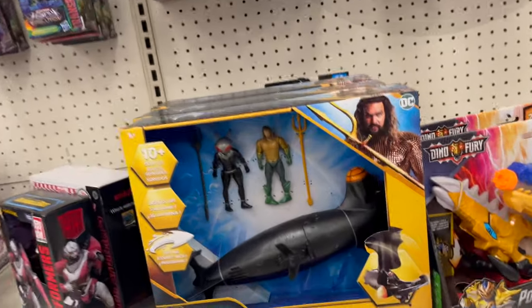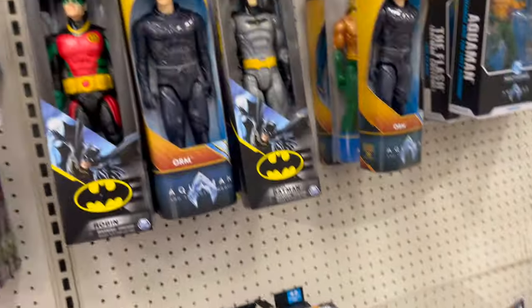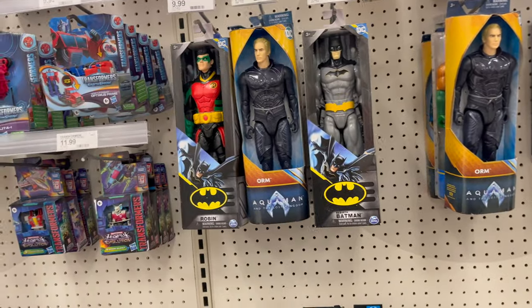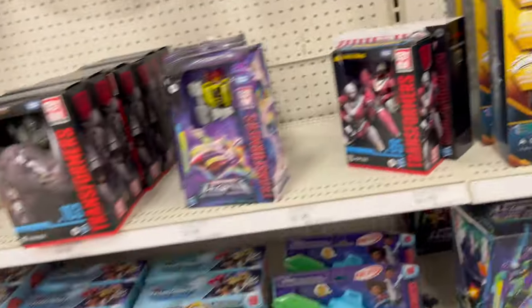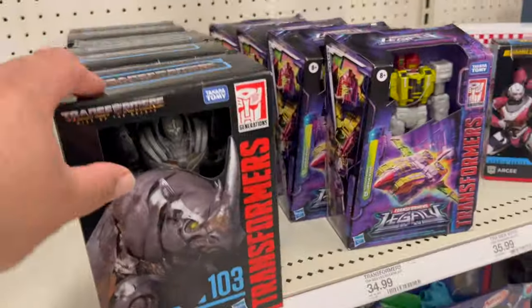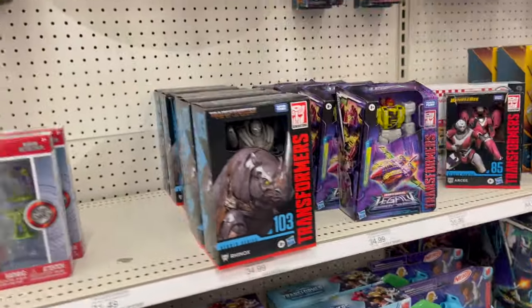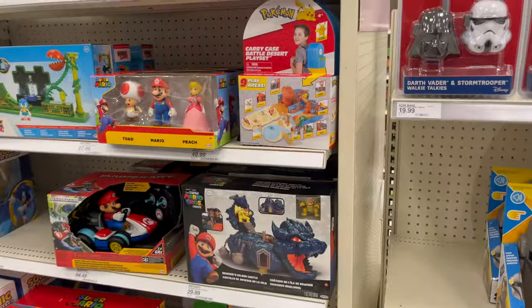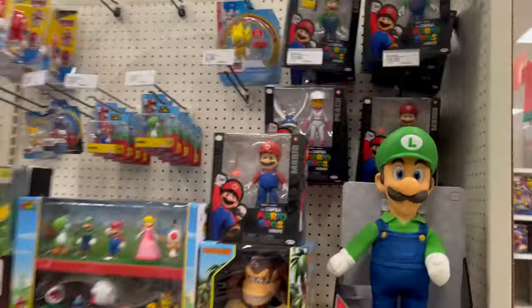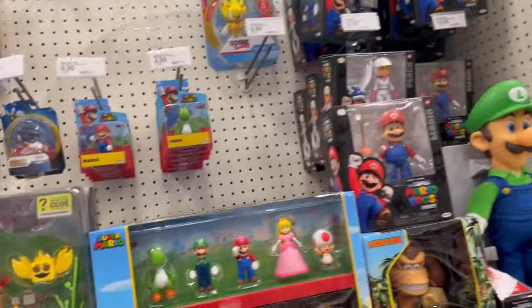Oh, this is new. I've never seen this before. These always get marked down. Robin's pretty cool. Rhinox, he's dope. I always liked Rhinox. That's all they got, just Rhinoxes though. Alright, see what they got here. More Mario. I don't even know why those things haven't been discounted to like $5 or $6 yet.